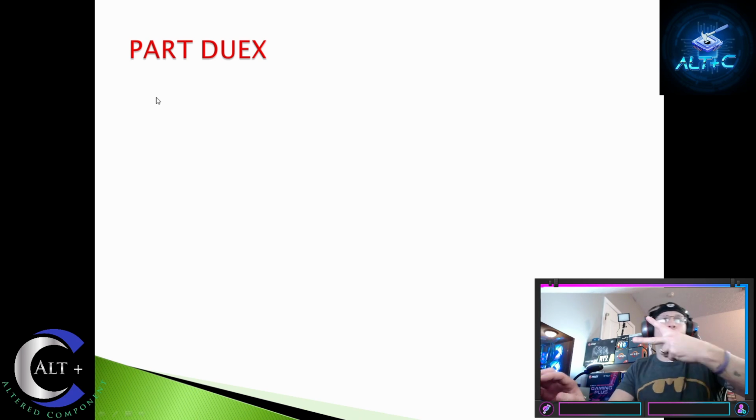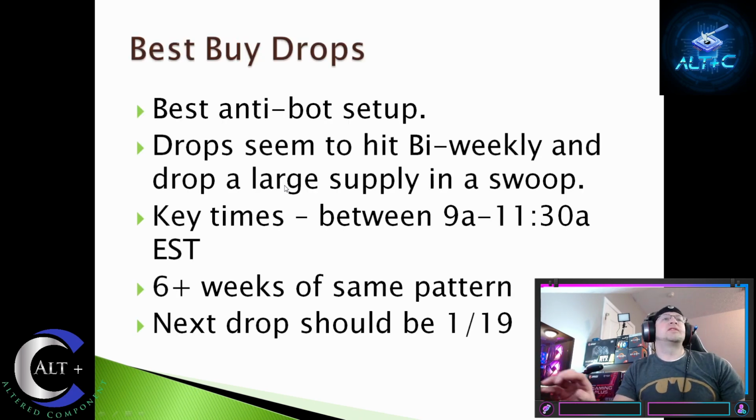So part 2. Starting back off, Best Buy drops are the best because they have the best anti-bot setups on them. They make it to where you do the first step, you see detail, you go to add to cart, it does a random offset timer. That random offset's also checking inventory and checking against your location. Once it finally lines up and is available at your location, you hit add to cart again and you check out as quickly as possible.